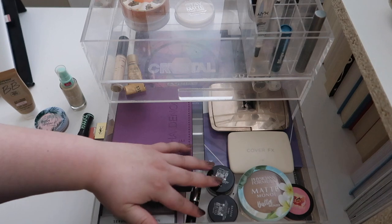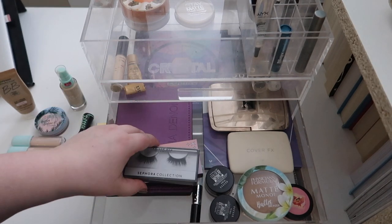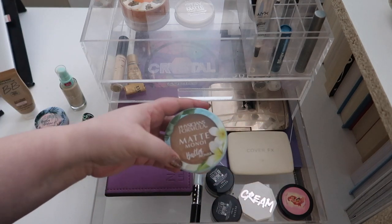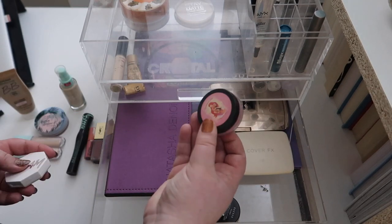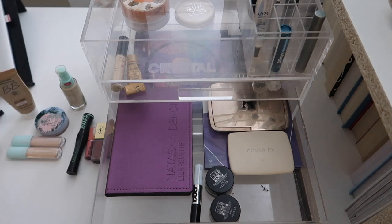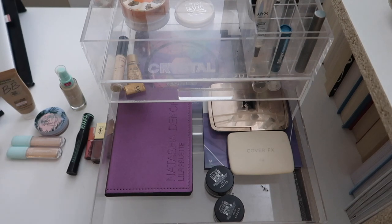Okay, drawer number two. Oof, there's a lot of stuff I wanna move out. Let's take out these lashes. I got the Sephora and then the AOA Studio ones. I'm gonna move out the Physicians Formula Matte Butter Bronzer. Same with these blushes. We've got the Cream Blush from Fenty, and then the Loose Blush from Crow and Pebble, the indie brand out of the UK. I'm gonna move out the lash glue as well.